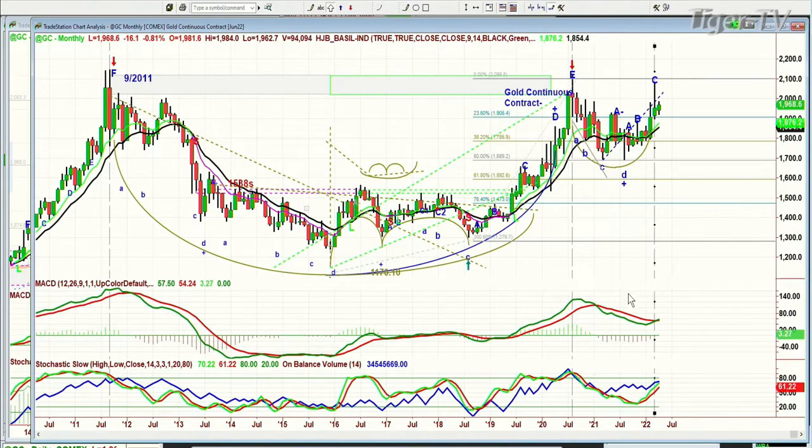That's based on the MACD. The stochastic has gone all the way down to about 23% and is now 61% and rising. The on-balance volume. So I love to compare FX and EFX to one another.